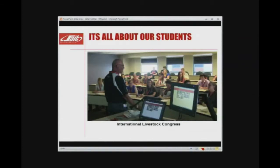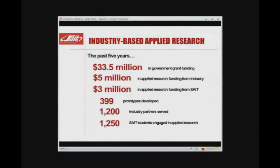And here's a few numbers around some of the things related to the industry-based research that we do here at SAIT. As you can see, we get a lot of government funding for grants, a lot of funding from industry, and SAIT funds a lot of the project activities. You see the prototypes we've developed. And really the bottom line is this: we have a lot of students involved in our applied research, which is really our number one innovation. I like to say at SAIT, our biggest innovation is the students. And that's really what we work at and drive toward no matter what.